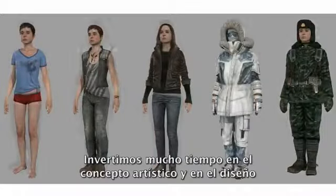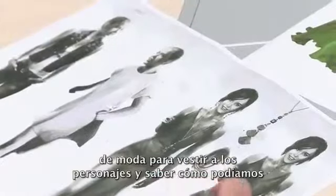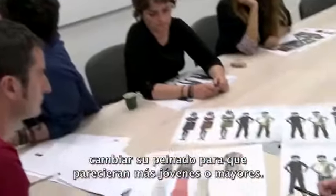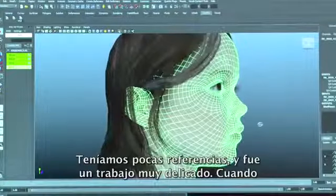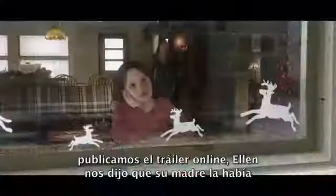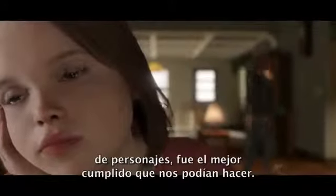So we spent a lot of time with the concept artists and fashion designers to dress her, to see how we could change the haircuts of an actor to make her younger or older. One of the main challenges was to make Jodie look younger. We had very few references, and it was very delicate work. When we put the trailer online, Ellen came back to us and told us her mother had recognized her at the age of 9. That's the best compliment we can receive as character artists.